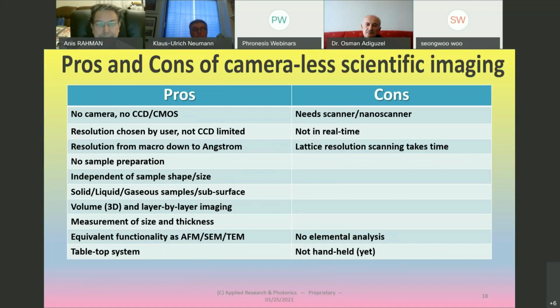And unlike the SEM and TEM, they can do elemental analysis. In this case, our object is not to do the elemental analysis, and it's not handheld like a camera. Although in scientific imaging, there are not too many handheld options anyway.